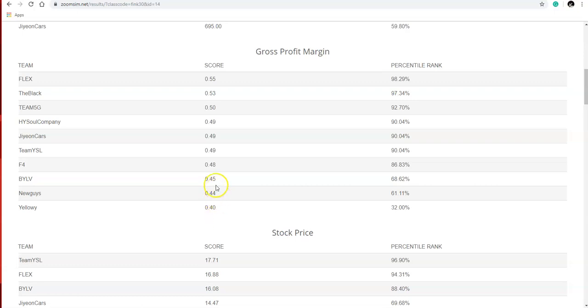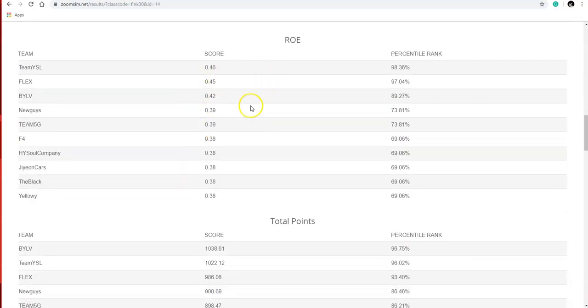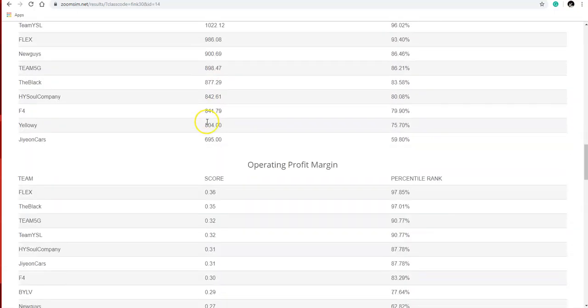So you see here we have a steadily increasing range where most companies are between 48 and 50, but we have two companies going above 50%, which is great. Stock price I talked about already. Return on equity looks at, again, profitability, and it's profitability compared to the equity in the company. So total points we talked about.